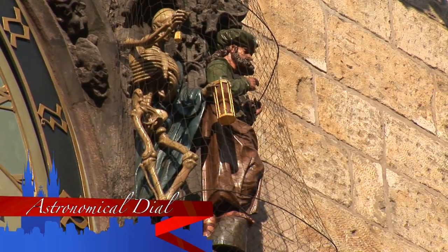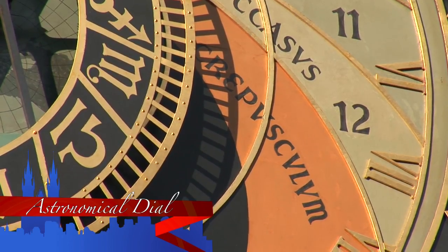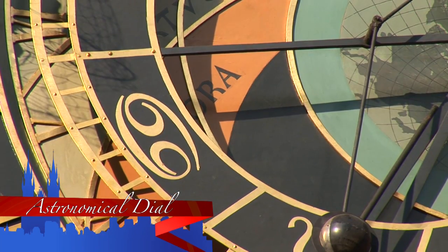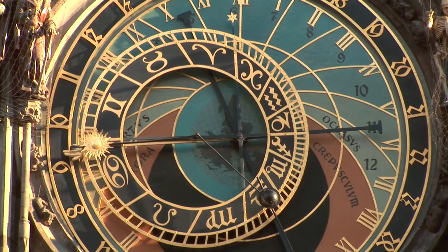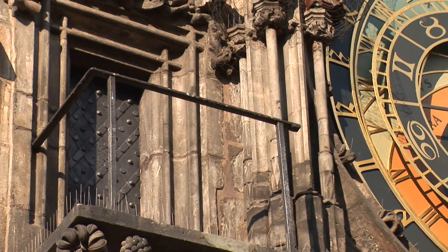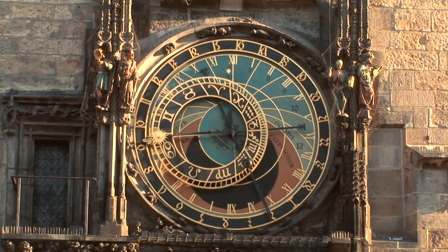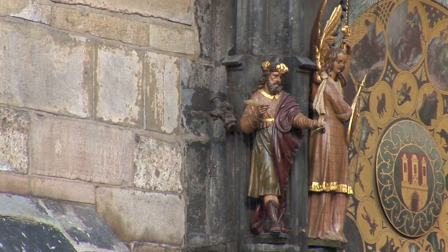There are three circles on the dial showing different time. The outer circle, with Schwarzbacher numerals, shows the old Czech time. The circle with Roman numbers shows the Central European time. And the inner circle, with Arabic numerals, shows Babylonian time. The blue part of the dial represents the sky above the horizon, the brown part, the sky below it.